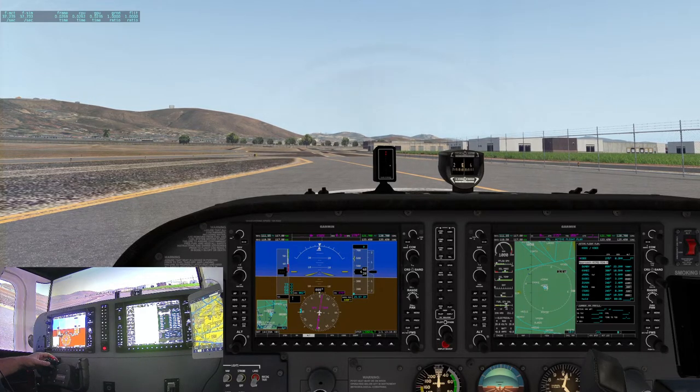San Luis Tower, Skyhawk 069er Mike Whiskey, 8 miles to the east, inbound full stop, information Romeo Cat 2. November 06 Mike Whiskey, San Luis Tower, just so you're aware for next flight, that call sign is invalid, a November number can't start with a 0. You can continue this mile final runway 29er. Copy all. Reported mile final for 069er Mike Whiskey.